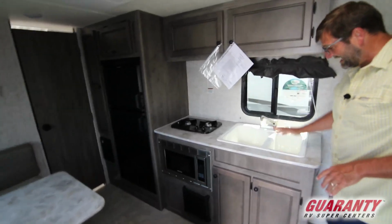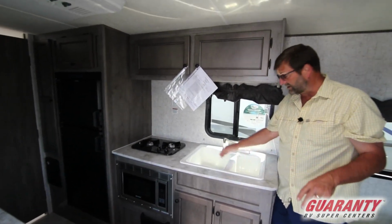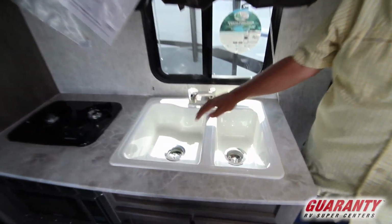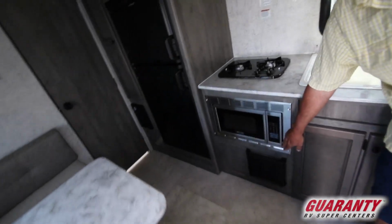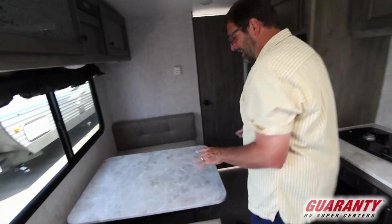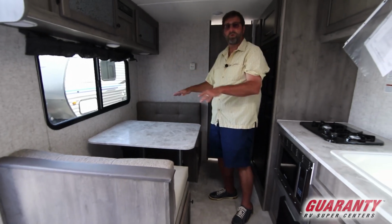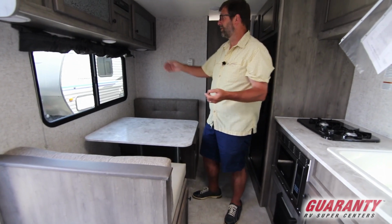Now if we look here at the galley, one thing I want to point out, again, this is a pretty small trailer, and yet it has a large double sink with a divider so I can wash and rinse. We have a 2-burner stove. We have a microwave oven. Right down here is your propane furnace. We've got a dinette, and this is great because there's storage under both sides of the booth, and it'll fold down and make another bed. And of course it makes a seating area for up to 4 people.